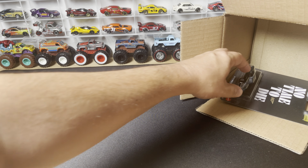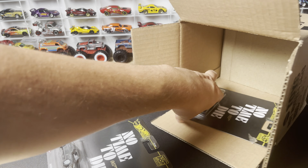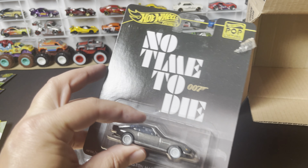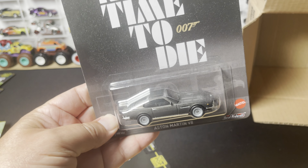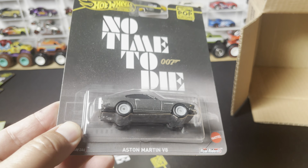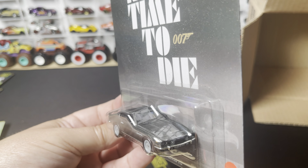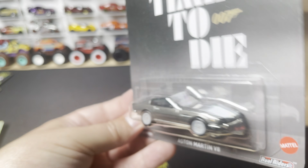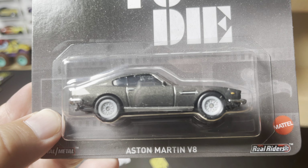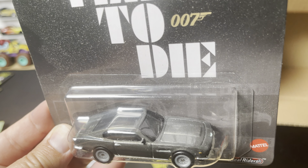All right, last car out of the case. The one I'm most excited for is a brand new casting designed by newer designer Ron Wong. We have seen no shortage of 007 cars, but this one is a brand new car casting and a brand new release in it. This is the Aston Martin V8. Look at this. Just a look at the paint here. Get up close here. Just a metal flake, like pewter. Great paint on this.